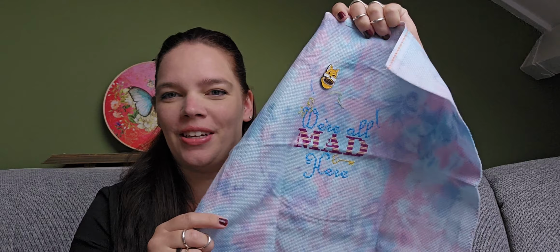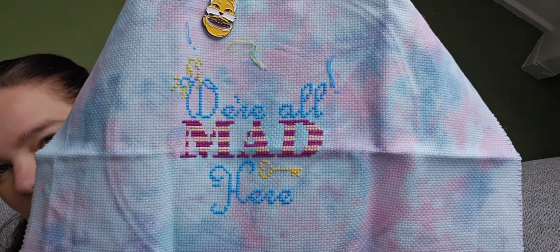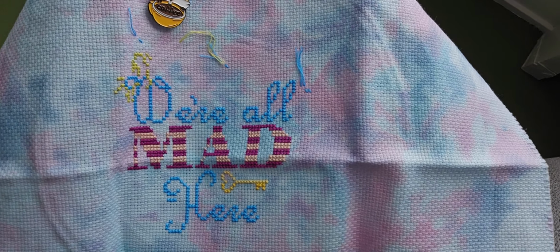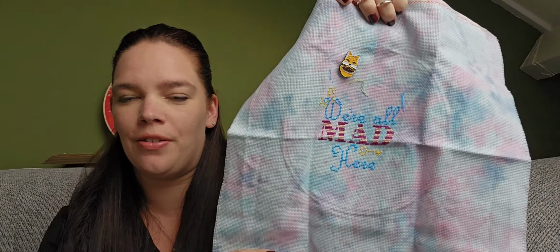I'm stitching this on a crazy Aida. I think it's 14 count. And I dyed it myself. And it's so vibrant and crazy. So from this distance it isn't that clear, but in real life it's showing up so much better. Like the yellow for the key, and also the green is much more vibrant in real life.